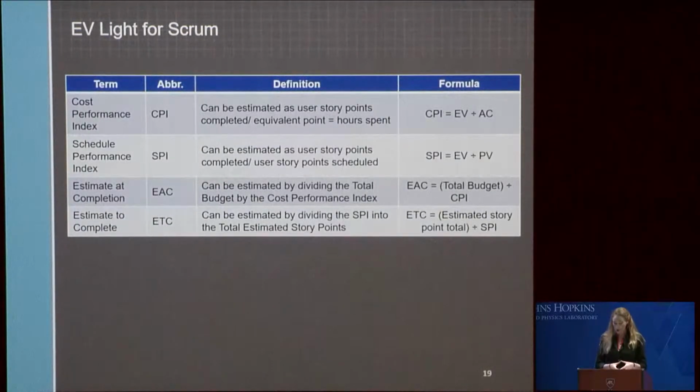So we also have the cost performance index. It can be estimated as the user story points completed divided by the equivalent points per hour. Schedule performance index, which is estimated as the user story points completed divided by the user story points scheduled. Estimate at complete, or EAC, can be estimated by dividing the total budget by the cost performance index, or the CPI. And the estimate to complete, the ETC, can be estimated by dividing the SPI into the total estimated number of story points.